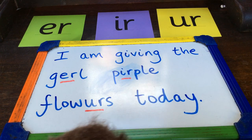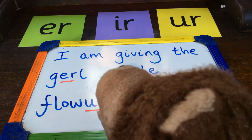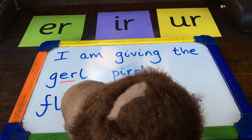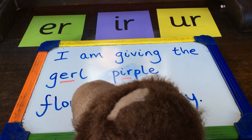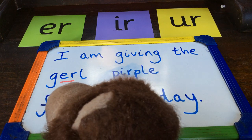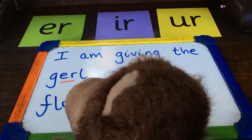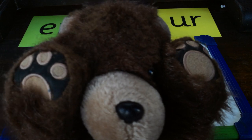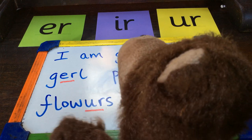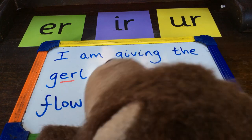Now, because I'm checking my work, I'm having a think and I'm looking at it and I'm thinking, is this the right type of er that I need for this word? For the word girl, is this the er sound? Girl. No, I don't think it is. So I think, that looks wrong. So all I do is think, okay, it's not ER. What else could it be? It could be IR or it could be UR. Let me see. Let's try UR and see if it looks any better.